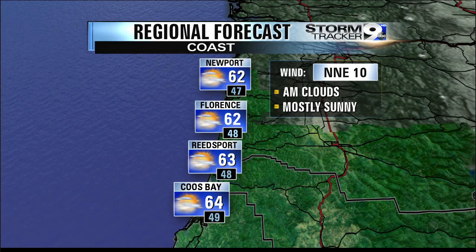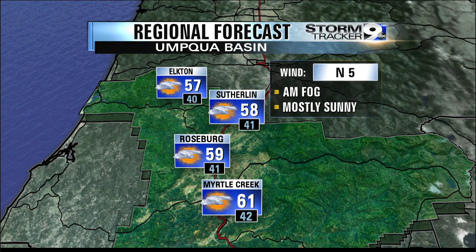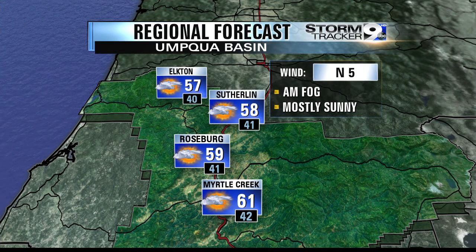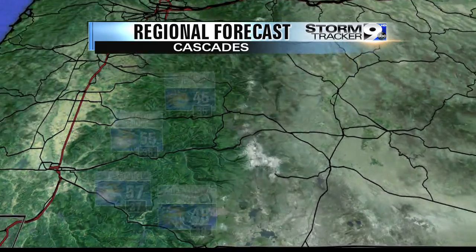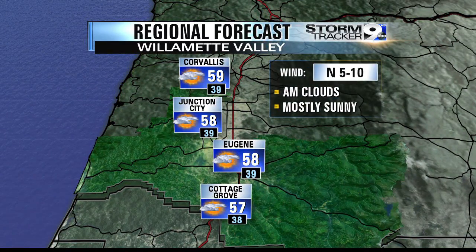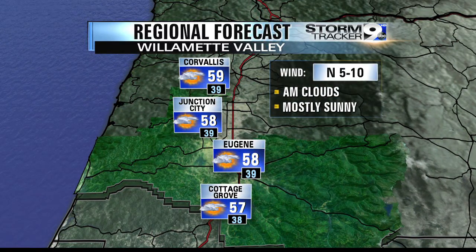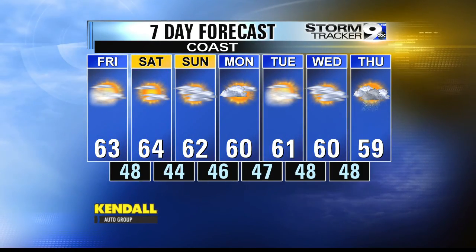Okay, for the coast tomorrow, we'll look at low 60s, morning clouds, mostly sunny skies by the afternoon. For the Umpqua, we'll also be looking at a sunny afternoon, but certainly cooler. No mid to upper 60s like we saw the last couple of days. That cool air in the Cascades means mid to upper 40s and mid 50s after the morning clouds break up out to the foothills in Oak Ridge. In Central Oregon, Redmond at 53, Sun River at around 51 tomorrow, and will be around 58 in Corvallis down towards Cottage Grove. I do think we'll be a little bit of a slow burn off, but should be able to get mostly sunny skies.